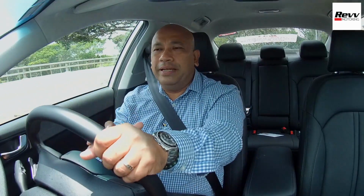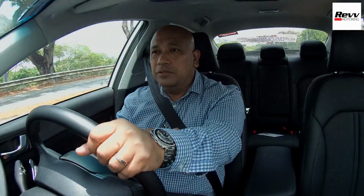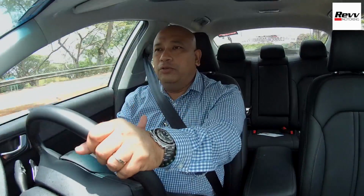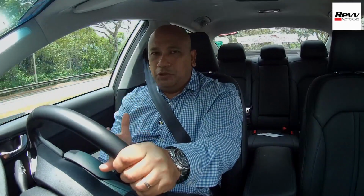So in terms of steering management and stability management, they have a whole new management system that they've employed in this car. I think it's really excellent for a guy who's just passed his driving license, or a more advanced driver, or even a lady for that matter. I think it's going to be very easy for you to handle this generation of the Kia Optima.